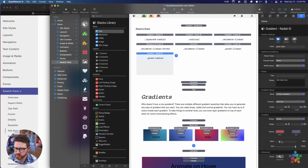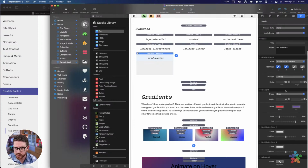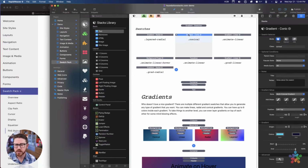Okay, and all the other settings are exactly the same as linear gradient. So we could have the start position, the end position. If you wanted multicolors, you can add multiple colors, and you can add all of those just like you could with the linear gradient. Obviously, in this case, it would just be using a radial gradient instead. Okay, next up is the conical gradient.